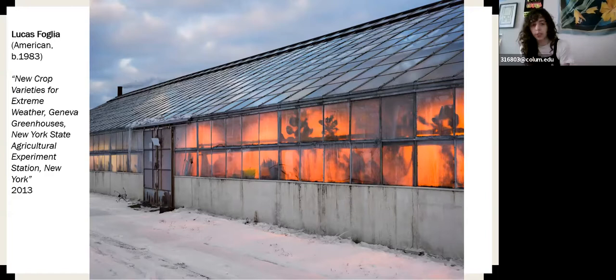And I love this one because we can see the snow on the ground and the gray skies, but then we see this almost burning, fiery looking plant life going on in the center. And it just makes me want to open the door and see what's inside. So that's what I have to say about that.